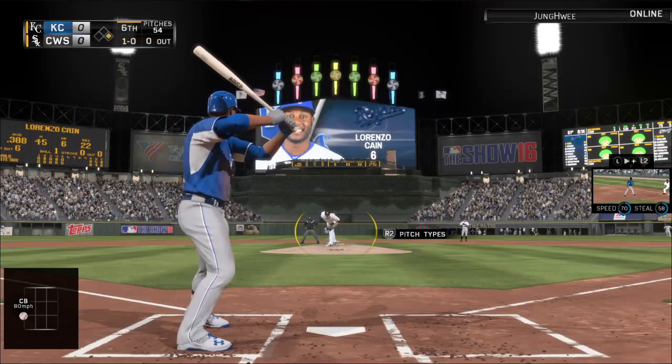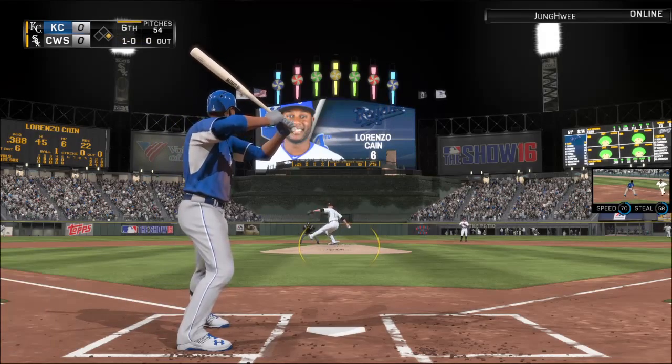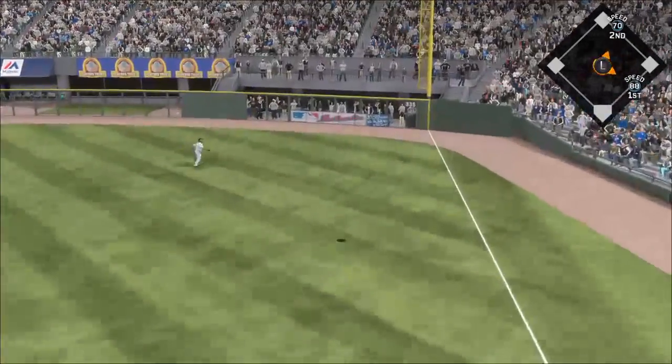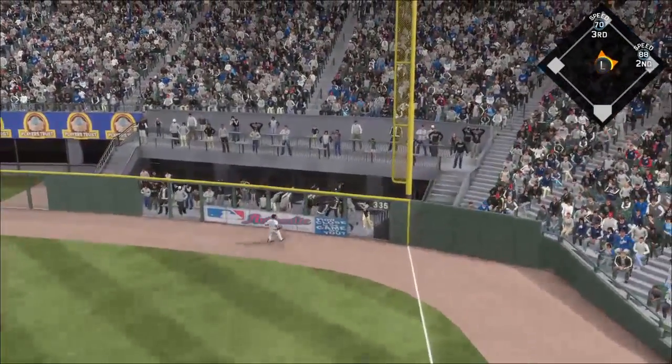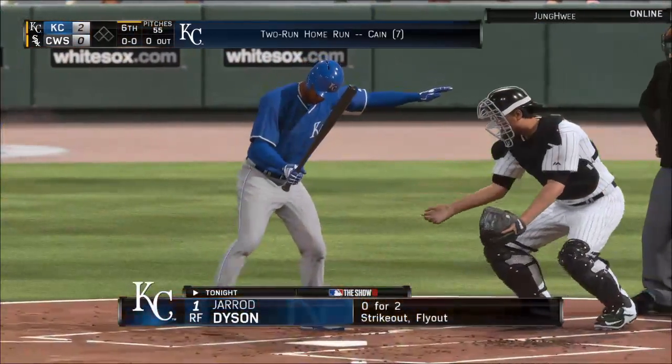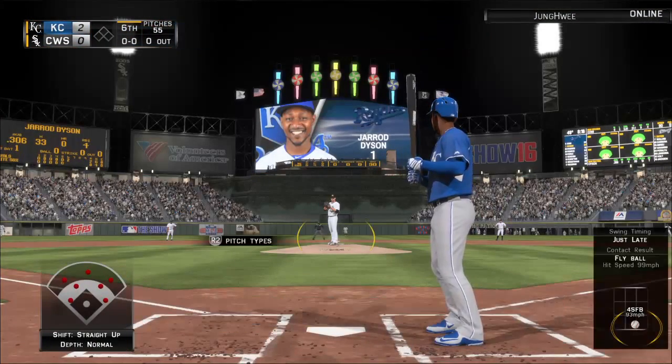Curveball just misses, apparently. 1-0. High and deep to straightaway right. Cabrera going back, still going back. And that one is out of here. A two-run shot that gives them the lead.